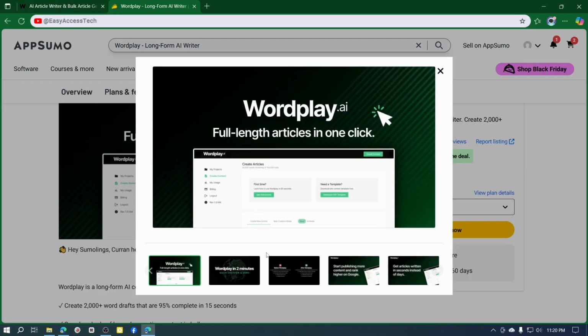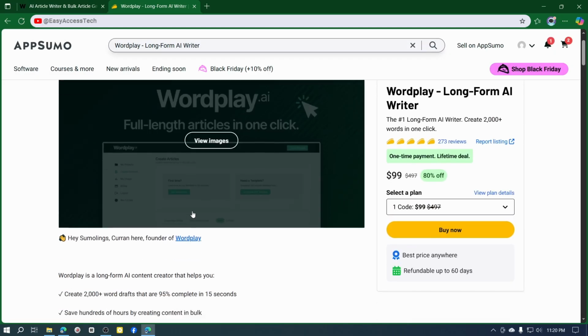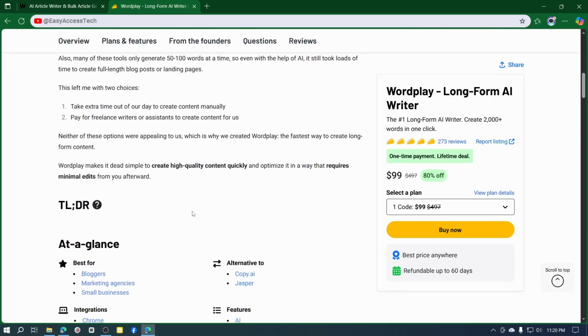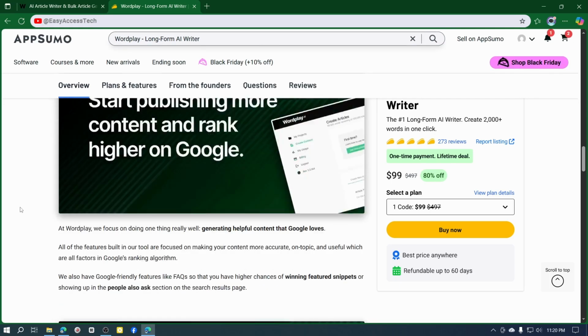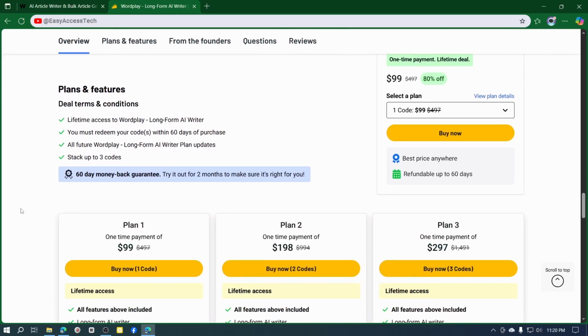The dashboard is super simple, clean, and beginner friendly. You don't need to learn anything complicated. Just enter the topic, click on generate, and your article is ready. You can export your content by copying it or pasting it straight into your CMS. The tool also supports different tones, so you can choose whether you want the article to sound formal, friendly, or simple. So if you are a content writer or run a small agency, Wordplay can help you to offer long form content to your clients without spending hours writing every piece.